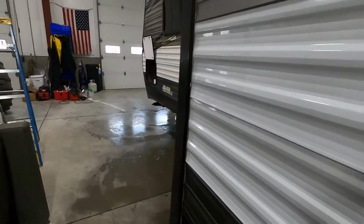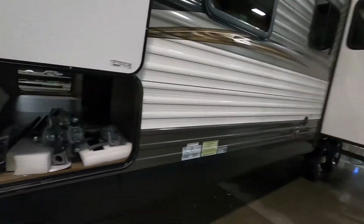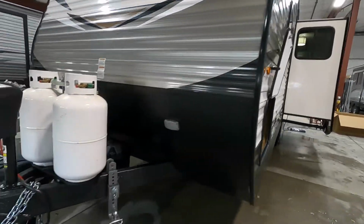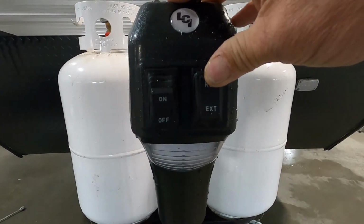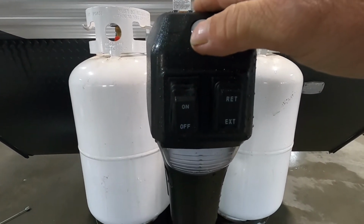Once you arrive, the first thing you can do after you unhook your hitch is level your unit. I do recommend getting a stick-on level. Get your slide closed, measure this out, find the middle, and put your stick-on level on there. Have someone watch that while you come to the front. Turn on your docking light should you arrive at night, and simply retract to lower, extend to raise, and get your unit level.